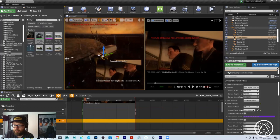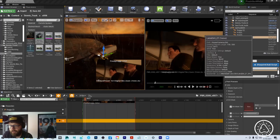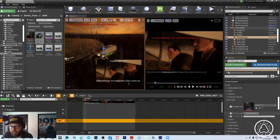Camera-wise, I'm going to add a dirt mask. And I just go around there and pick one at random. It's trying to get one that looks wet. Some of them look scratched, which is not what I want. So you pick that and let it do something. It'll not look any different for the time being. And then come in here and you set this to like 30 or something.